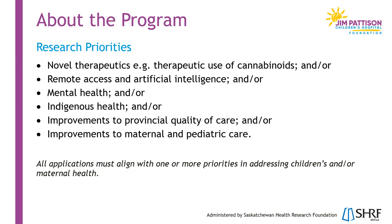And the specific research priorities that projects must address in order to be able to apply for this call include novel therapeutics, remote access and artificial intelligence, mental health, Indigenous health, improvements to provincial quality of care, and or improvements to maternal pediatric care.